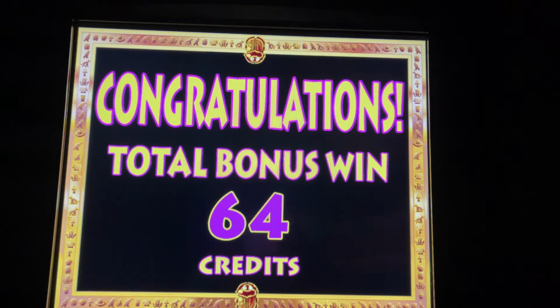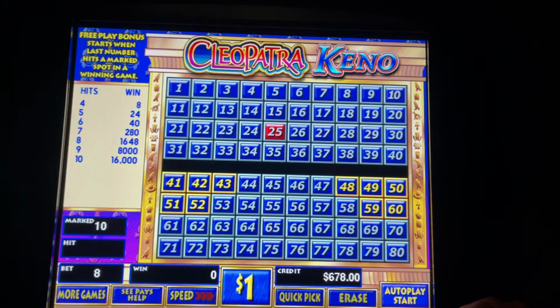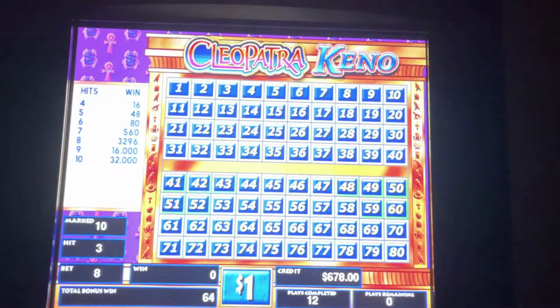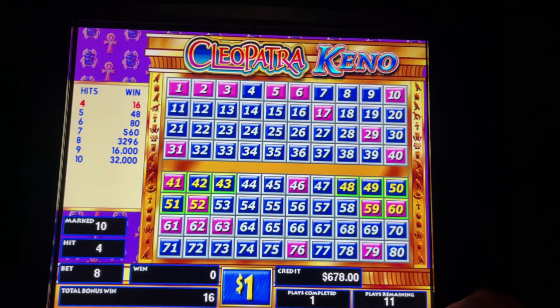All right, we got $64 there. Plus eight. Give me back to back. There we go, baby. The money here. Come on now. I needed a six or seven in the bonus. Coming back to even.